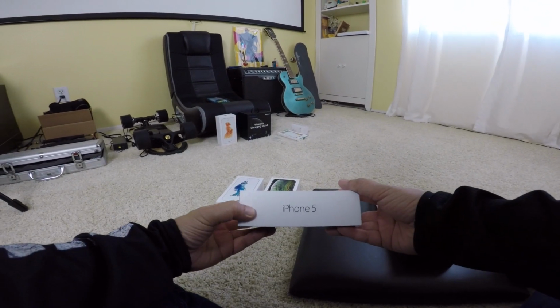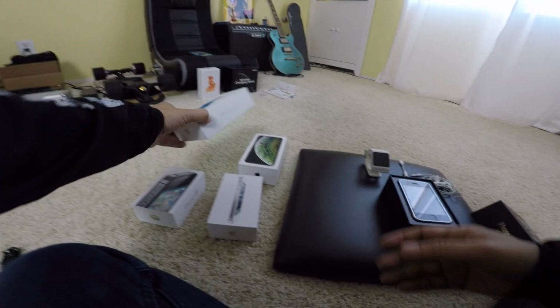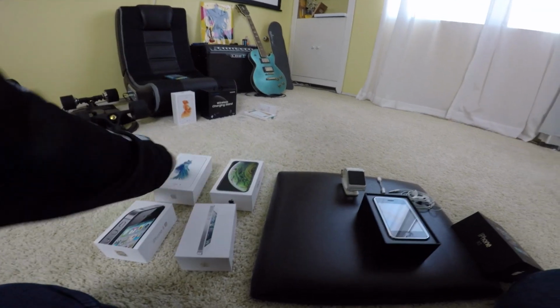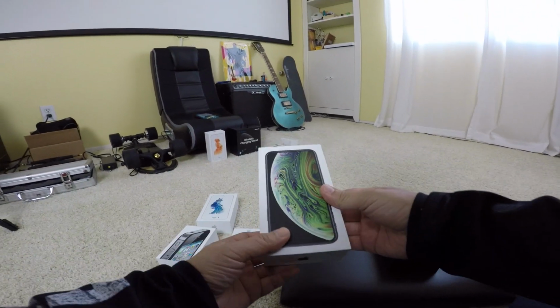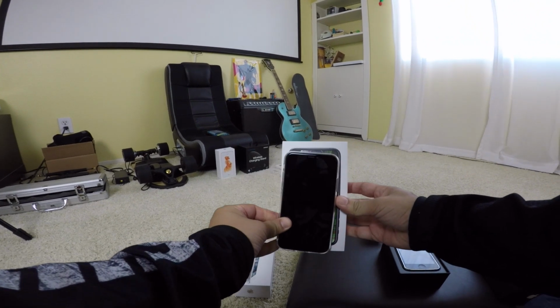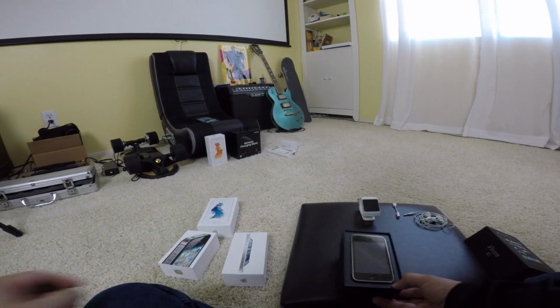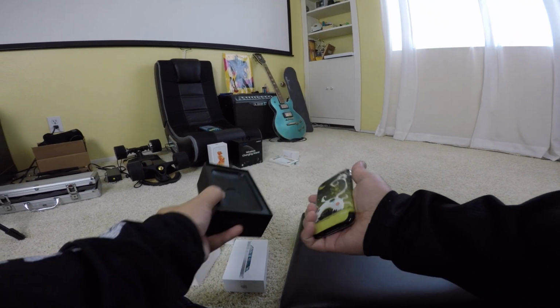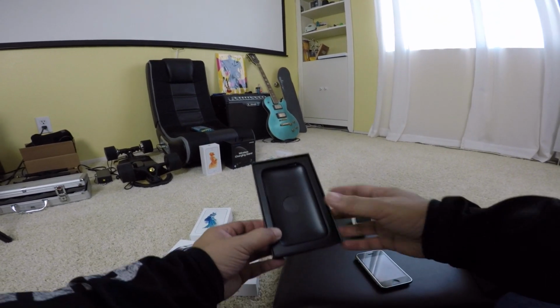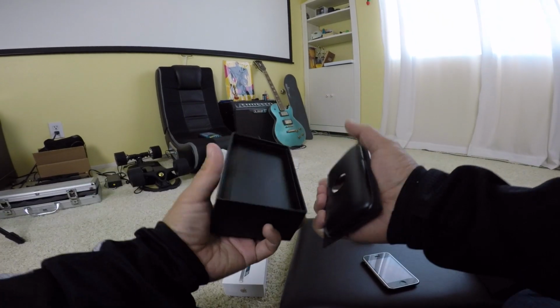And then the iPhone 5. Right after that, I jumped to the iPhone 6S. That's my last iPhone. And now the current one, the iPhone XS. But that's not what we're talking about today. We're gonna look over this baby, the iPhone 3G. So let's see what I have in this box still.